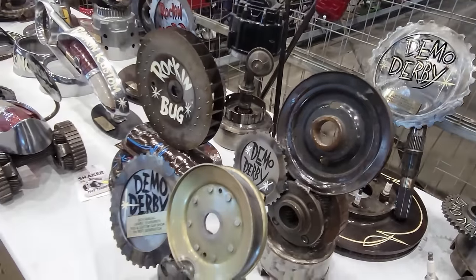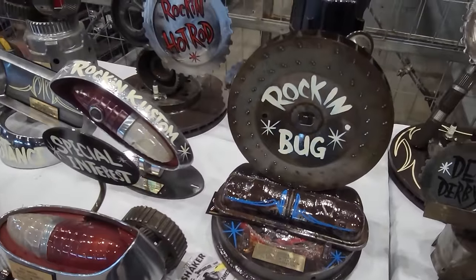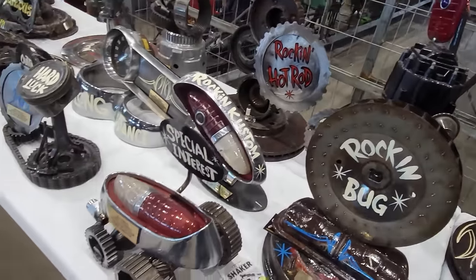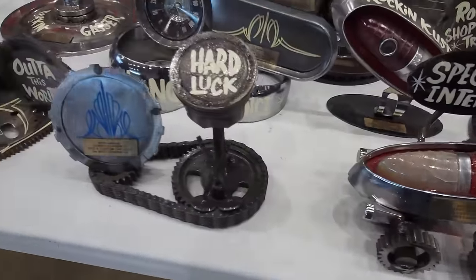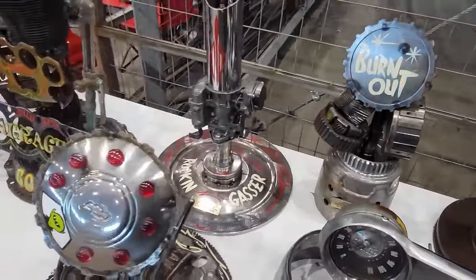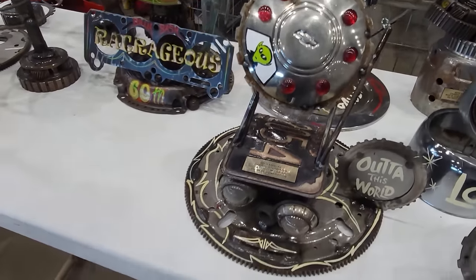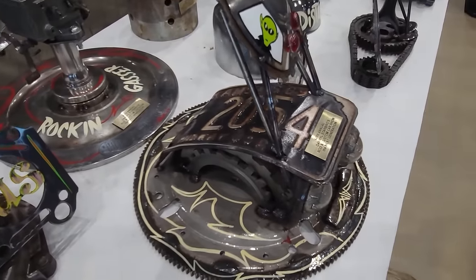Like I said, those plastic trophies that you get at a regular car show are just plasma cut out with a sticker on it or whatever. I mean, who really cares? But this stuff right here, this is all way, way cool. I love every one of these. They're all unique. They've all got their own little personality. And like I said, they're basically their own little piece of art. Every single one of them.